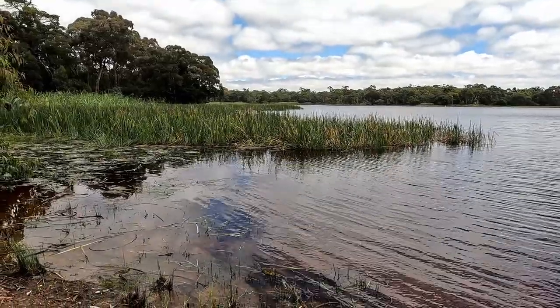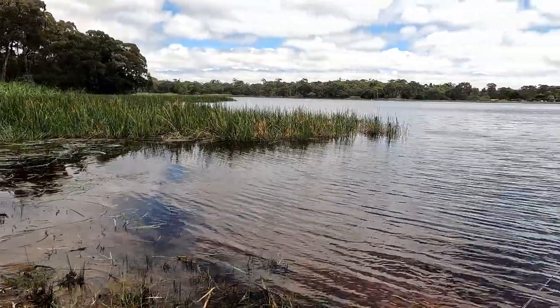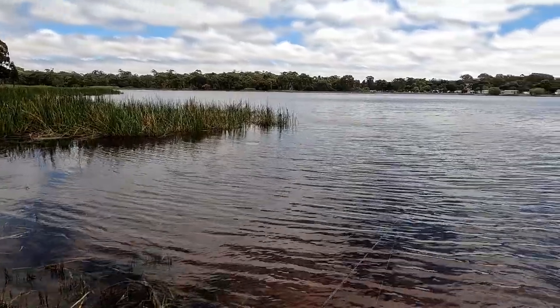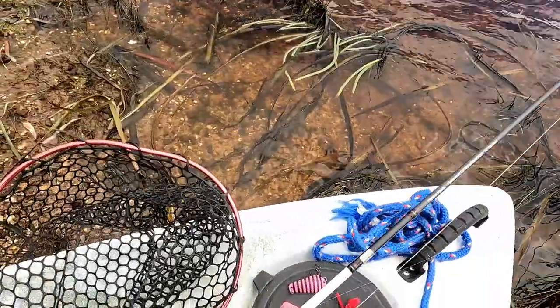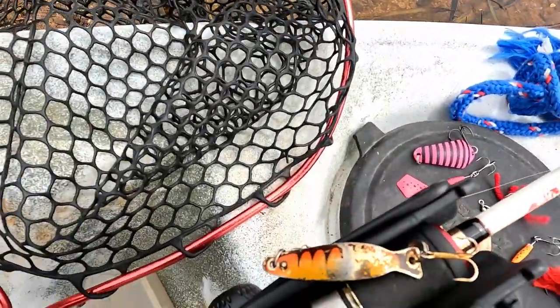Gonna have a quick flick at my Redfin hole today. Conditions are pretty good. Looks like I'm the only one here, which is good. Water's nice and clean. I'm gonna start off using this Hegron Tiger Minnow Spoon. Caught heaps of trout on that.